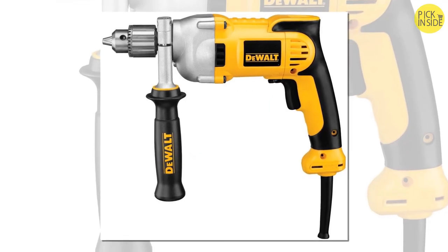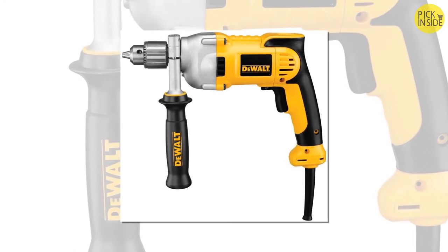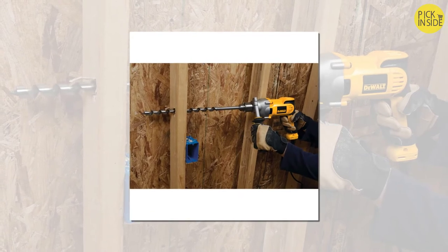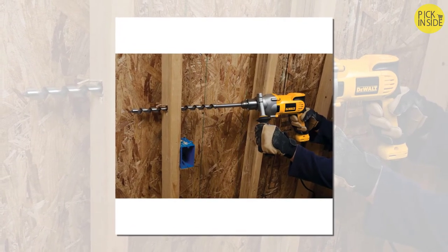DEWALT DWD210G corded power drill. 10-amp motor delivers increased drilling performance. DEWALT built motor design generates more power with increased overload protection for added durability. 0 to 1250 RPM, variable speed, reversing switch for increased versatility.